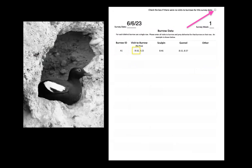So I have a lovely photograph here on the left. This is not a photograph of a burrow visit. This is a ledge sit. So the guillemot has to actually disappear inside the burrow.